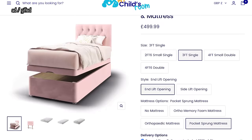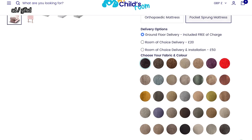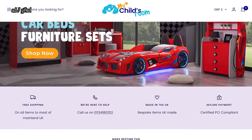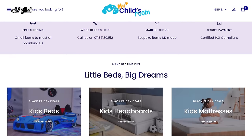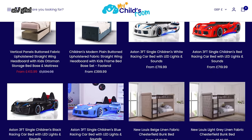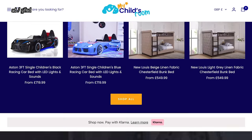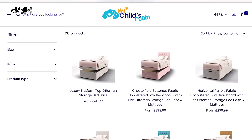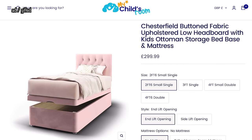So we have got a new bed coming, which is really exciting. I've chosen an Ottoman bed. Well, actually, Bella and I have chosen it together. She had quite a lot of say and input into what she wanted. It's coming from a company called My Child's Room, which is a small independent company. They had loads of different options, and obviously the appealing bit for Bella was that it had a pink headboard. The appealing bit for me is it had an ottoman with storage underneath.